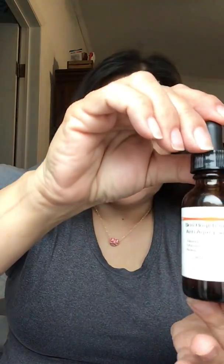I always use an anti-aging serum. And you want to go from the lightest weight serum or cream, work all the way up to your thickest cream. That's how you would apply your products. And I am no expert, but that is the best way to absorb them that I've read and researched about.